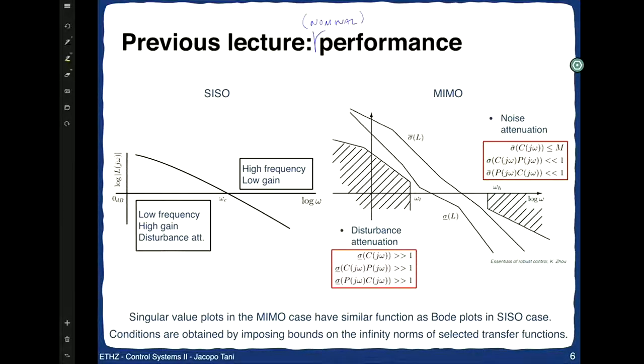And we saw there were similarities between SISO and MIMO systems. It's only that in SISO systems, what we were considering were the absolute values of the loop transfer function, while when we go to MIMO systems, the role of the magnitude was taken by the maximum and the minimum singular values of the same function. And so we saw that pretty much the conclusions were the same. We will have to have high loop gains at low frequencies where typically disturbances are more significant, and vice versa at high frequencies where noises typically have higher frequency content.